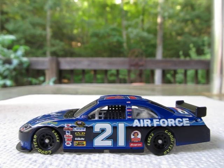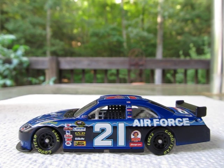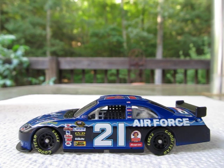Hey YouTube, this will be a new diecast review on John Wood's 2008 Air Force Ford. This is a CFS, or Checkered Flag Sports car, and it is a very, very rare car as well. I'm sure most of you haven't seen this car before because I never really saw it in real life until just two weeks ago when I was at New Hampshire Motor Speedway.